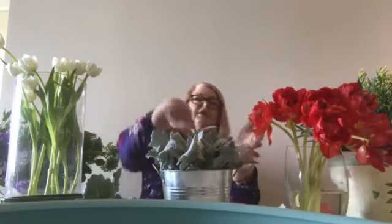Now remember, if you've got handles, you want the handles at the side. I mean, this is going to be round, so it's all right. But if you're doing a front facing arrangement, don't end up with the handles at the front or at an angle. Keep remembering that you want the handles at the side.